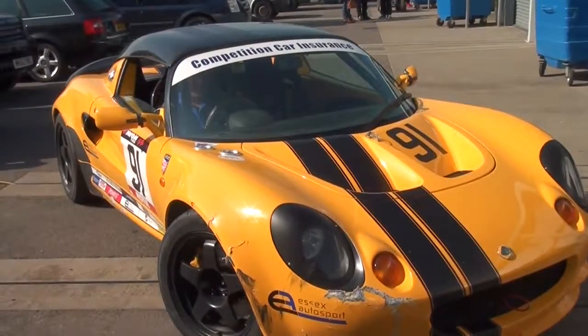You got a really good start actually. You had a good battle with Adam throughout most of the race, but it got really close into Goddard, so I thought he'd left the door open and made a move, but we ended up touching. He actually ended up going off, so that's a bit sad. But apart from that, it was really, really good, close racing.